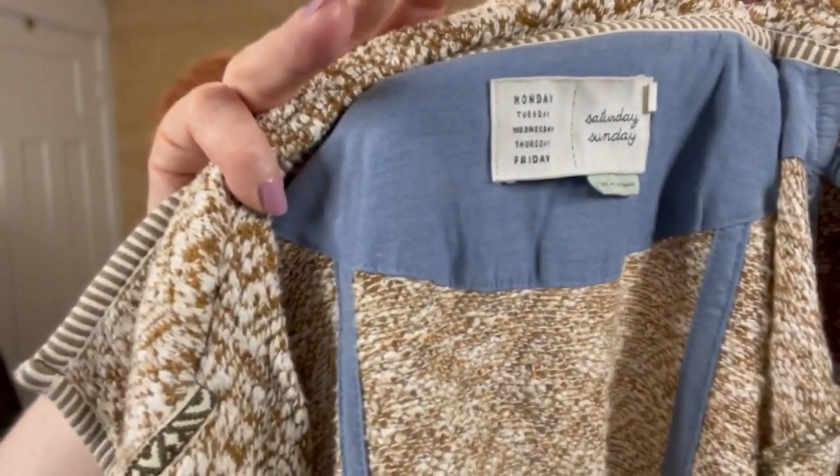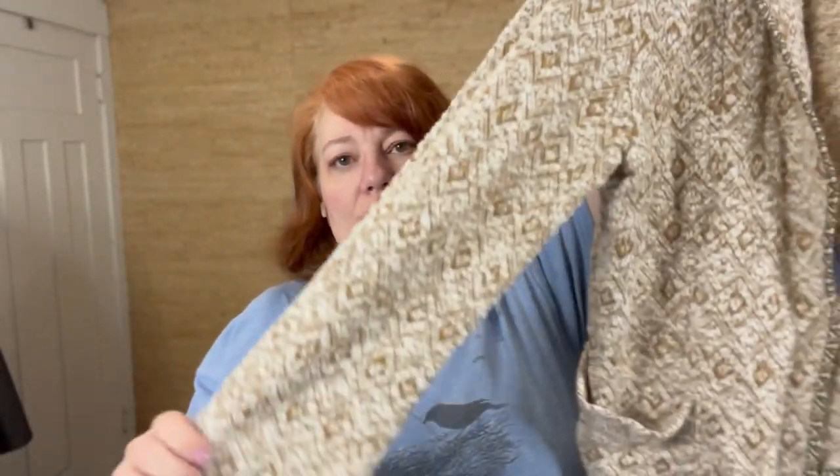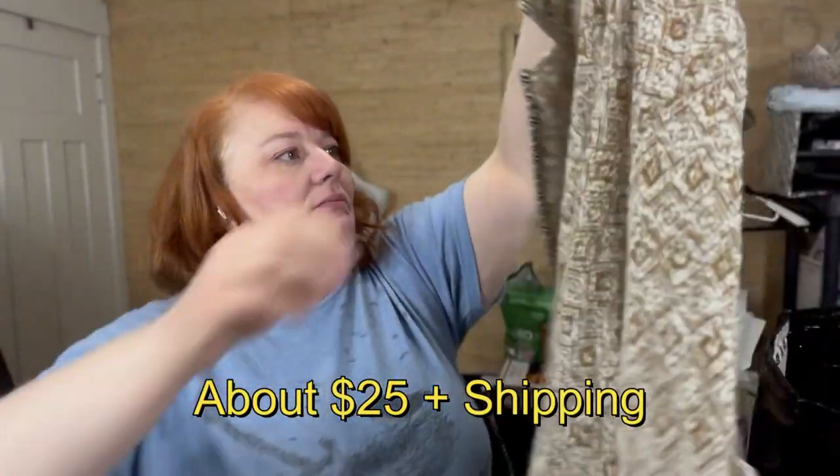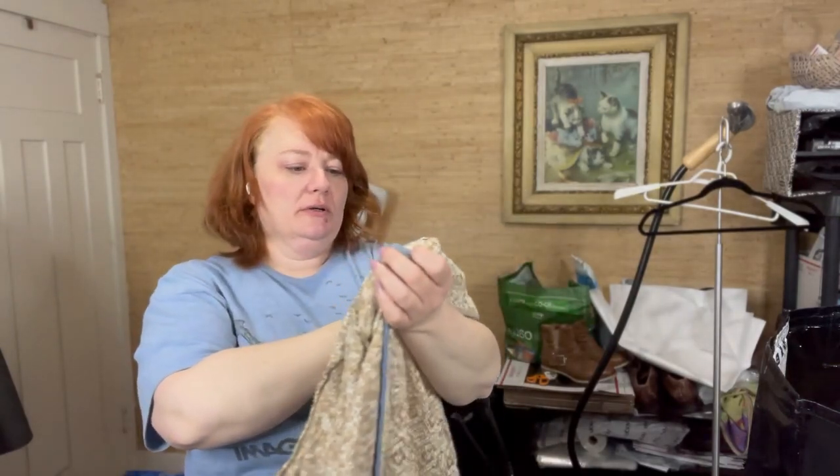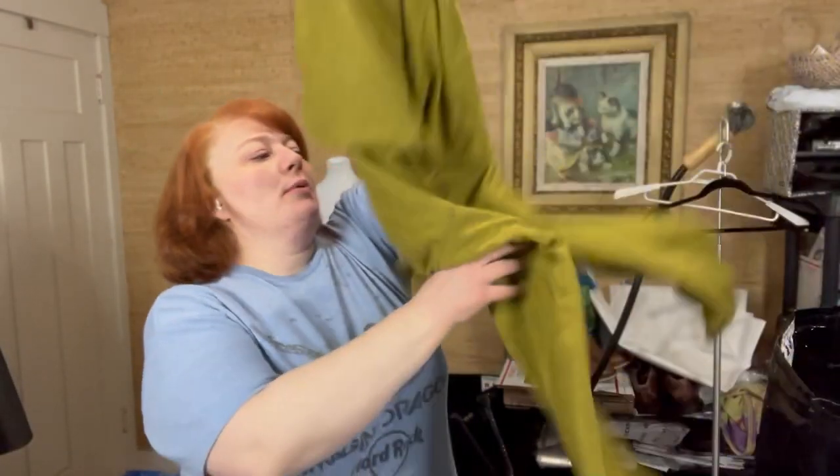Okay, this is Anthropologie Saturday Sunday. I don't think this is a current line, but how beautiful is that? Just so pretty. I think it's an open front, kind of sweater blazer. It's a size extra large. How extra large is this? I'm not an extra large, but okay, the girls are a bit too big, but it's nice. It feels nice. It has a little bit of a bell sleeve to it that you can't see. I will pick up older Anthropologie pieces.